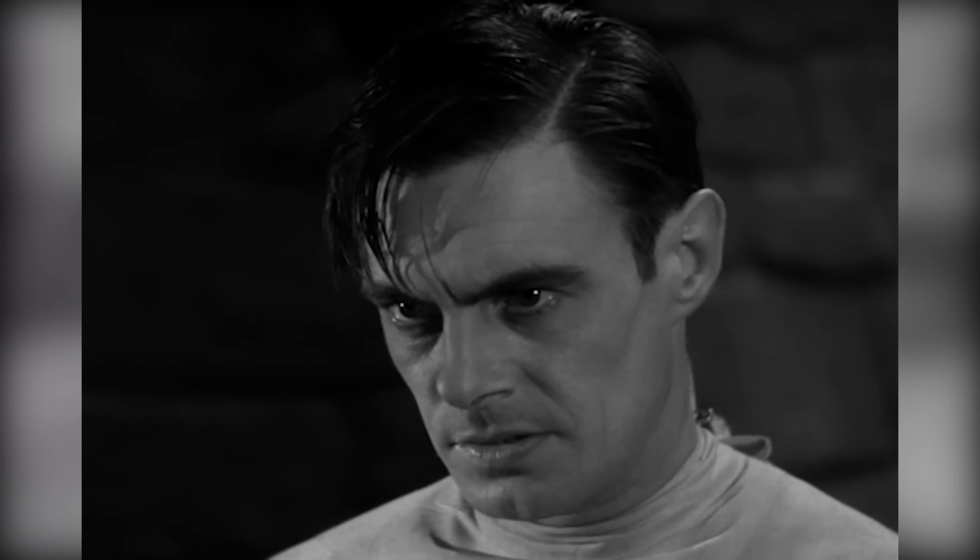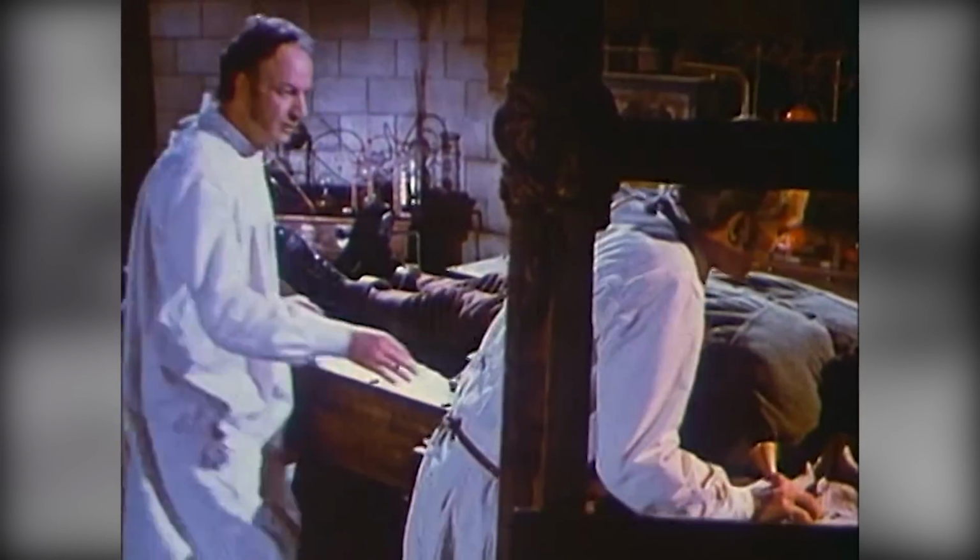Just compare the performance of Colin Clive with his when the monster is revived. It's like night and day.